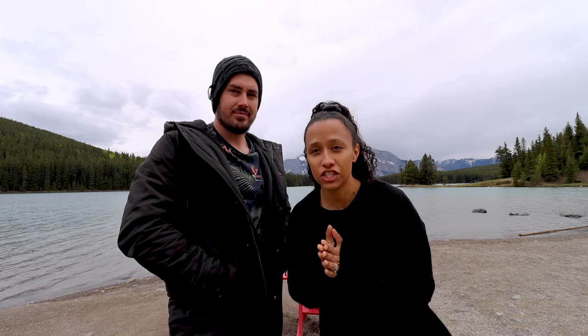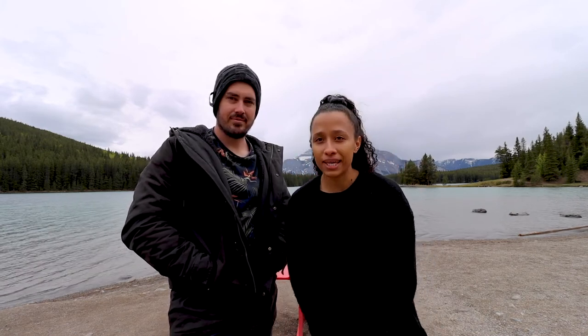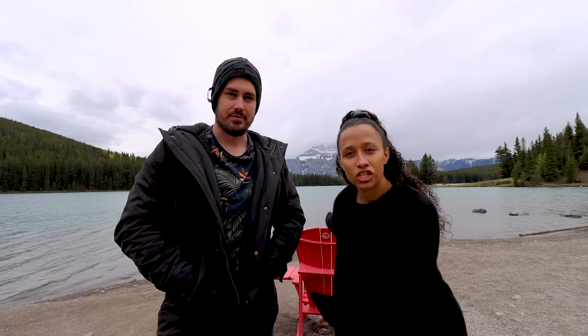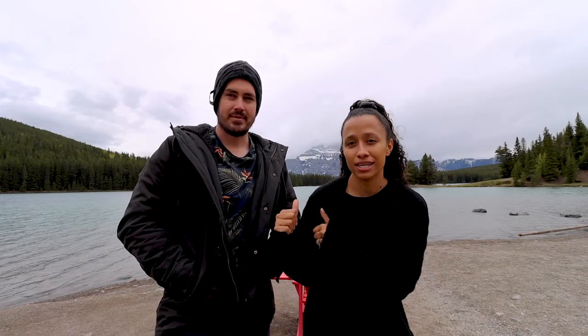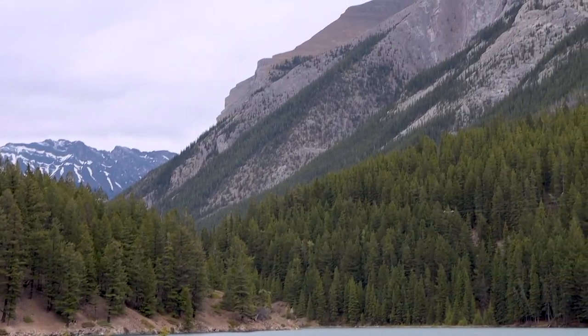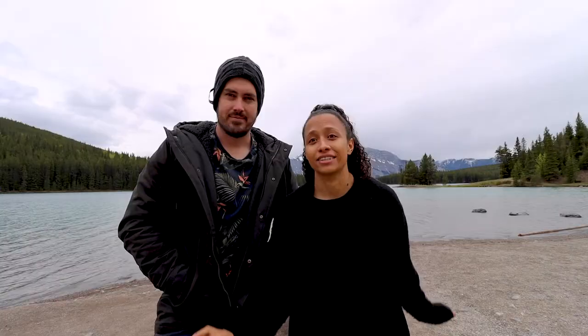You can also fish here, picnic. I don't know if you can bring your own fire pit here. But you can even just come and sit on these beautiful chairs behind us and look at the beautiful blue water and the mountain behind us. The water is blue even though it's cloudy. How crazy is that? Also, this is another clear lake.